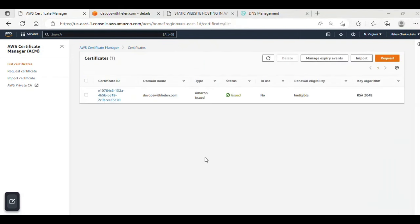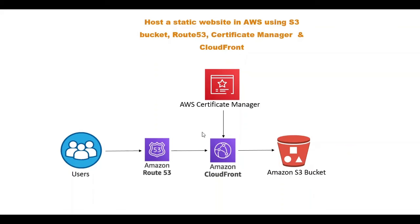Thank you. So after waiting for about a minute, I refreshed my page over here and I could see that the status has turned to issued, and then we are good to go. Yours might take more than that, so you just have to be patient. Now in this section we're done with creating a record set and we're able to validate our certificate. As you can see, we only have Amazon CloudFront left.